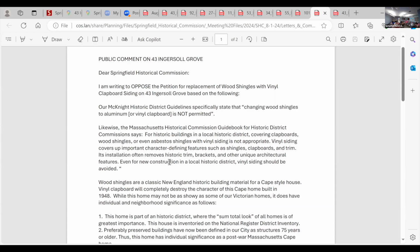Public comment on 43 Ingersoll Road, dear Springfield Historical Commission. I'm writing to oppose the petition for replacement of window shingles with vinyl clapboard siding on 43 Ingersoll Road based on the following. Our McKnight Historic District guidelines specifically state that changing wood shingles to aluminum or vinyl clapboard is not permitted. Likewise, the Massachusetts Historical Commission guidebook for Historic District Commissions says, for historic buildings in a local historic district, covering clapboards, wood shingles, or even asbestos shingles with vinyl siding is not appropriate.